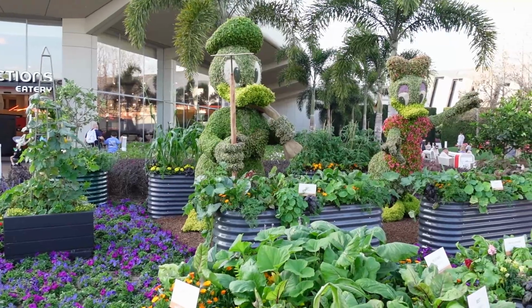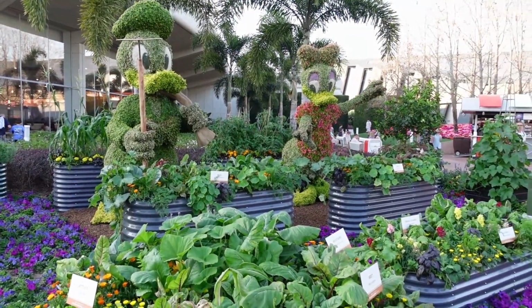Hello everybody, welcome. We are here at the awesome Epcot Flower and Garden Festival 2023. You can see right behind us we've got Donald and Daisy topiaries. This is such a cool festival.